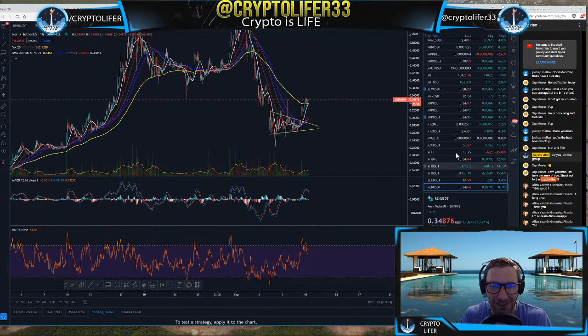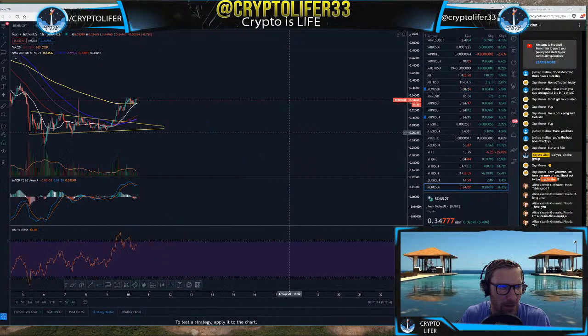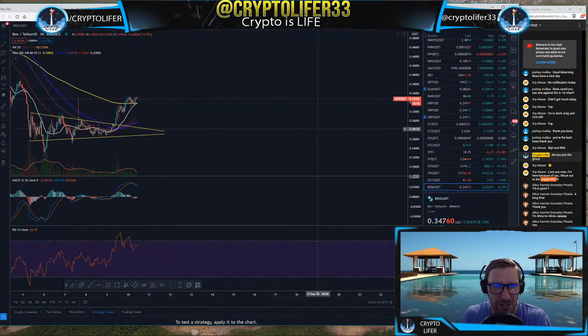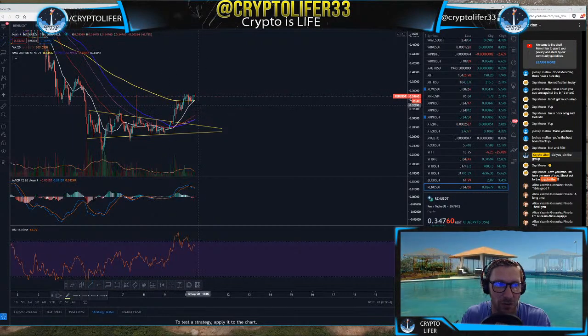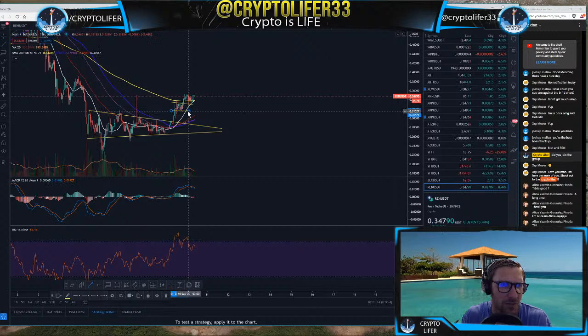I'm getting deep here. All right, so Ren USDT. What I saw for Ren was this: two separated bull flags. We went over the moving averages, very bullish, right? This is about to happen, and that's kind of like a golden cross. The 50 crossing the 200 is the golden cross. So there's the 50, and the 50 crosses that 200. We're talking business for Ren. Ren's a big mover, man.